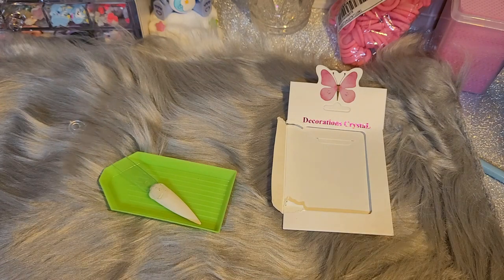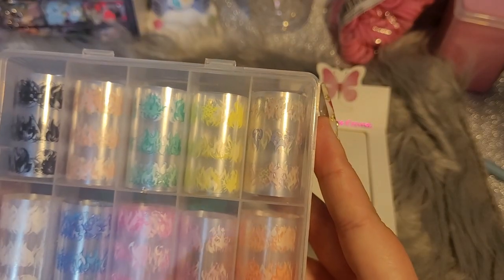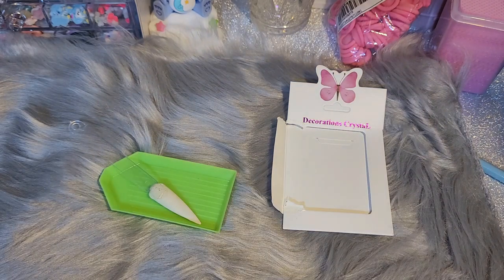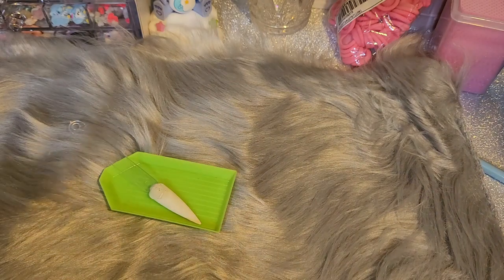Oh, you can't really see them glowing. They do glow. I hope they glow, because that's what I bloody bought them for. I'd be annoyed if they don't. I only bought them because they glow in the dark.